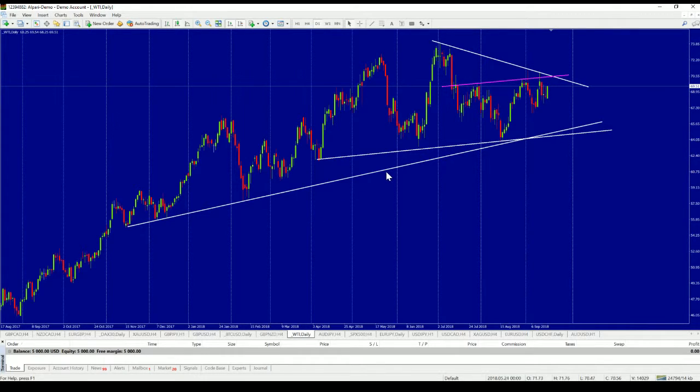WTI oil. What we have here is a symmetric triangle, which promotes both ways, because that's what a symmetric triangle does. Chances for a bullish breakout and a bearish breakout are equal. At the same time we have a head and shoulders formation, a left shoulder, head and right shoulder. But for the sell signal from here, we need to see the breakout of the combination of those two white lines. One is the head and shoulders neckline, one is a long-term uptrend line. So a breakout of that support can bring us a sell signal.